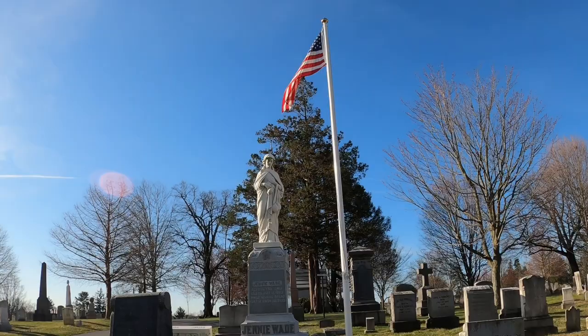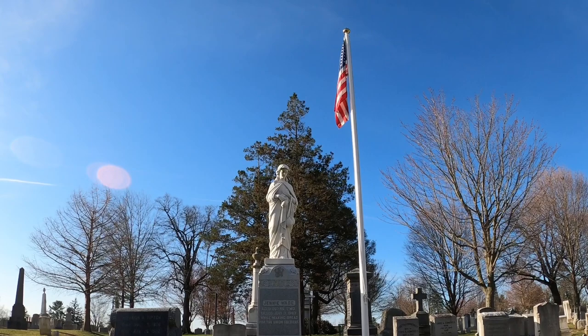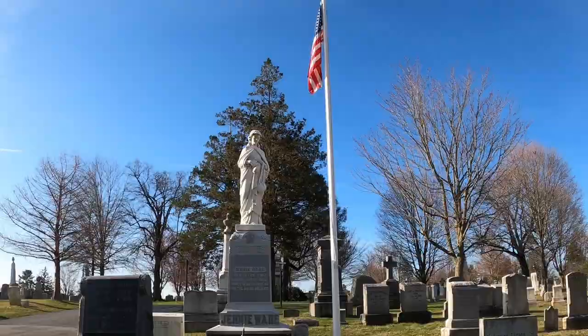Wow, such a beautiful and serene place. And if you look right here, here's the grave of Miss Jenni Wade, who was killed July 3rd, 1863, while making bread for the Union soldiers. This is her grave. This is where she was laid to rest.